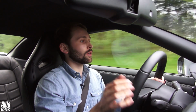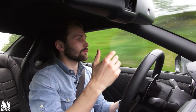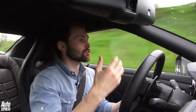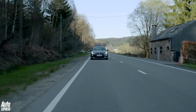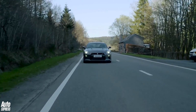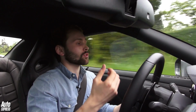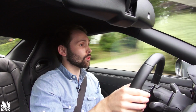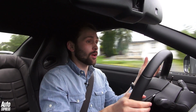You get on the throttle early and this thing will start to move around, and you've got to have your wits about you. But the amazing thing is it doesn't feel intimidating to drive really quickly. What Nissan has also tried to do with this car is tune the engine to make it a little bit more sonorous. So they fitted a new titanium exhaust, and they've also started to pump the engine noise into the cabin through the speakers. And it works.